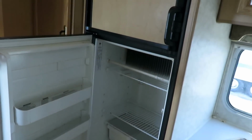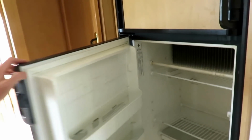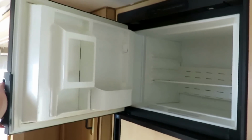Full-size refrigerator, too. This is a full 6 cubic foot gas-electric refrigerator. So good no matter where you're at, essentially. And I like the fact that it's not moldy and rotten in here. It's not like they left moisture in this thing to rot. Again, they took care of everything the way it was supposed to be taken care of.